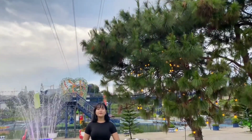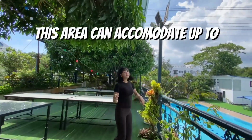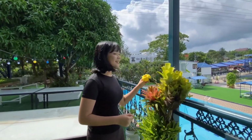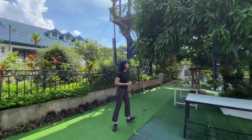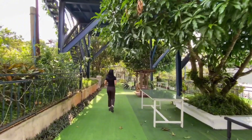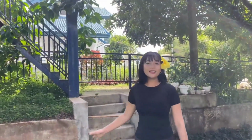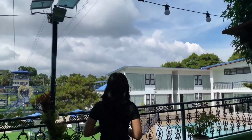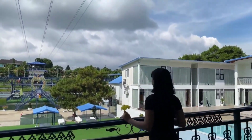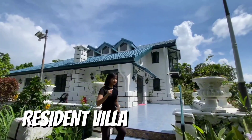This property has a lot area of 19,588 square meters. This is your garden area, and ang estimate ko dito guys, this can accommodate up to 100 packs. Yes. Resort tayo. For the adventurous people out there, guys, meron tayong zipline and let me show you the way. Okay, so andito yung ating papunta sa zipline natin and across siya papunta dito guys, sa kabilang dulo naman. This is the resident villa of the owner and guys, this alone costs 20 to 25 million pesos. Let's go.